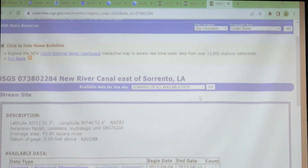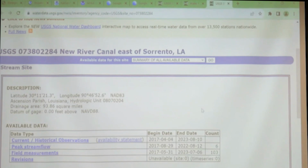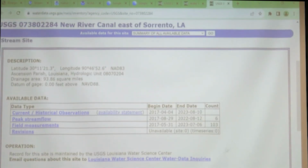Now, this is the data that's available for this site: your peak stream flow, your field measurements, and then revisions.